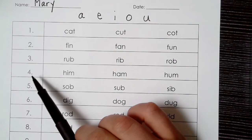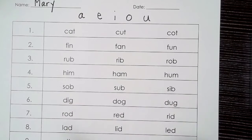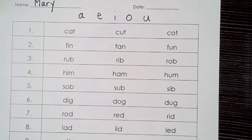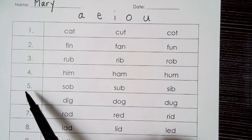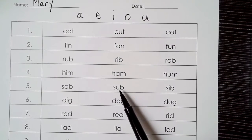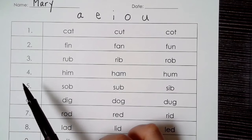Number 4, hum. Hum. Is it left, middle, or right? Hum. Number 5, sob. Sob. Is it left, middle, or right? Number 5, sob.